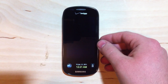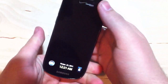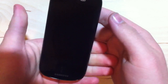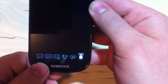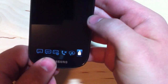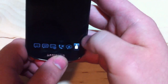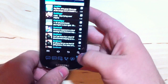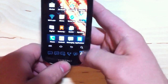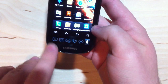Aside from that, the ticker display, I'd like to say it works as advertised, but it doesn't really. So I'll squeeze it here, show you. Okay, so right here you can see we're supposed to be able to get SMS notifications, voicemail, email, missed calls. Let's see. This is IMs, I believe, and then this button will take us up and show us whatever messages we missed.